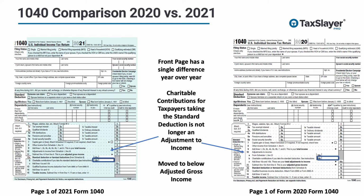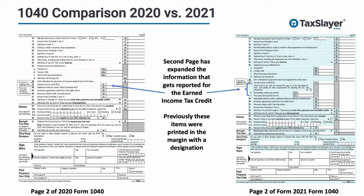On the second page of the 1040, the only change we're seeing is, as I mentioned earlier in part 1, where you will now report the information on the earned income tax credit. There's a new section on the second page where we enter the prior year earned income amount, and it spells that out right on there: we'll enter the 2019 earned income if we're using that to calculate the earned income tax credit. So there's not a lot that changed on the 1040, just a couple of lines.